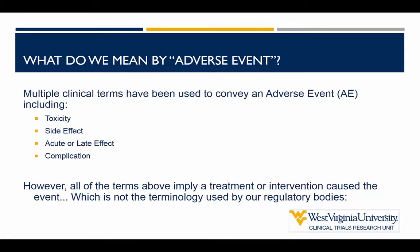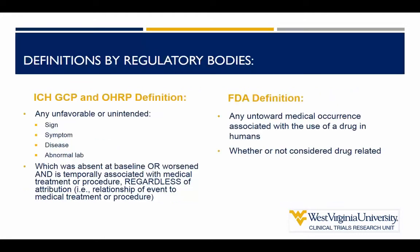What do we mean by adverse events? Is everybody familiar with what an adverse event is? Okay, I know you talked about it with an IRB as well. You can review these on the slides if you want to for your own self-learning. ICH, GCP, and OHRP definitions are similar. FDA has a little bit different language in how they define what an adverse event is.